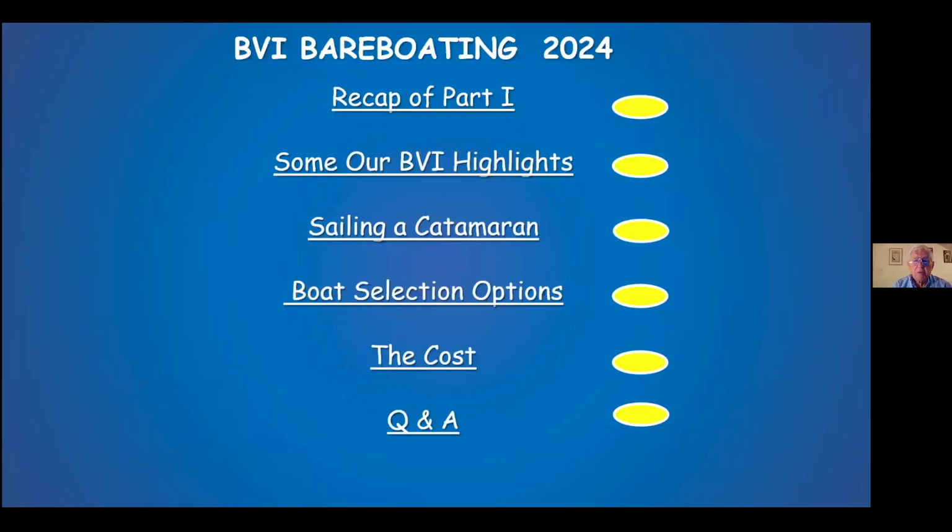Okay, now these are the items I want to cover. I'm going to recap part one, just for refreshing things. We may bring back some questions that weren't asked the first time around. Then we're going to go through some of our BVI highlights, a few pictures, and so forth. And then we'll talk about sailing a catamaran. We're going to compare a catamaran versus a monohull, based on our opinions. And then boat selection options that you have with moorings, the cost, how much it cost us, and how you might be able to save some costs in the future. And then we'll finish it off with some questions and answers.